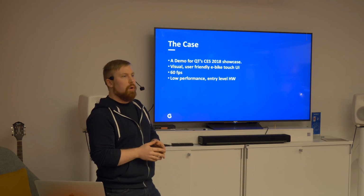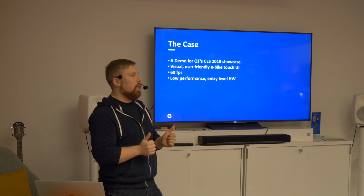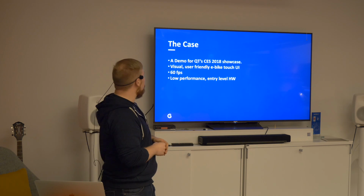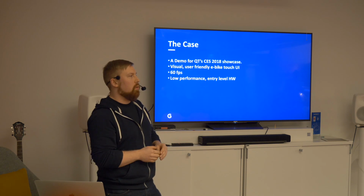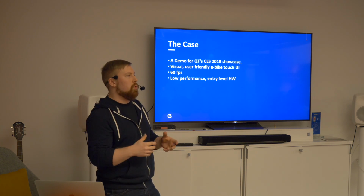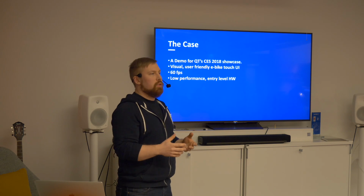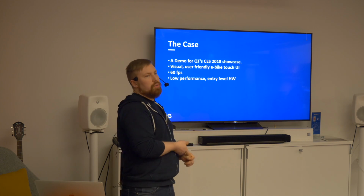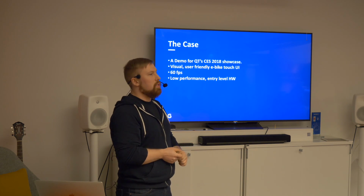How many of you know what the Qt platform is? Great. For those who don't know, Qt company is a Finnish company that does a cross-platform software development kit that enables you to do, for example, user interfaces for embedded devices. For example, car user interfaces, or in our case, an electrical bike user interface.